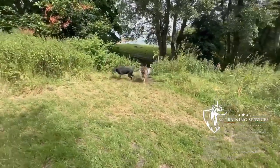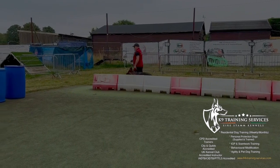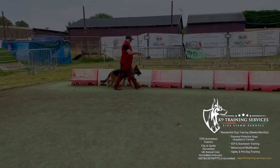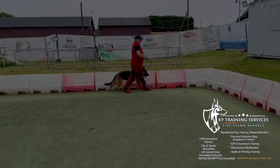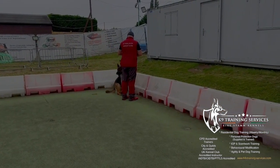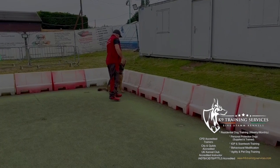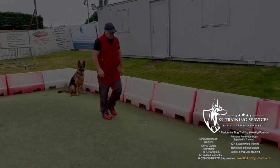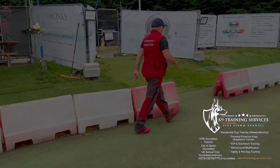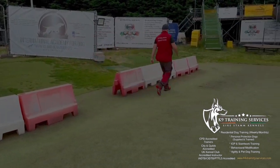Come on, you two. Give me a nice position. I click and reward, so clicker on my right hand and food in my left. And for this exercise, again, it was the clickers. Sit. Now this time I'm going to go back a step. I'm not going to reward with the ball. I'm going to be the reward this time.